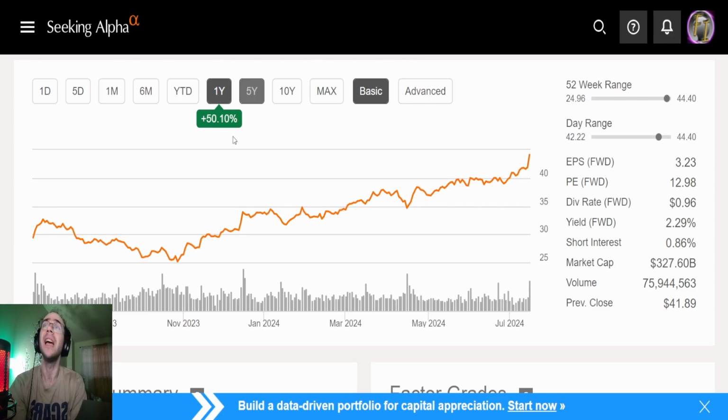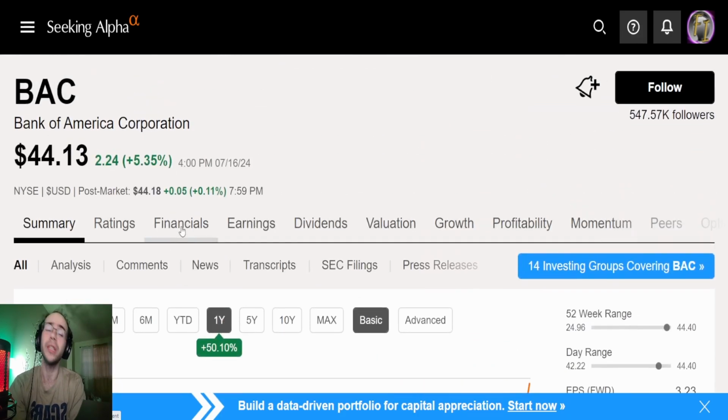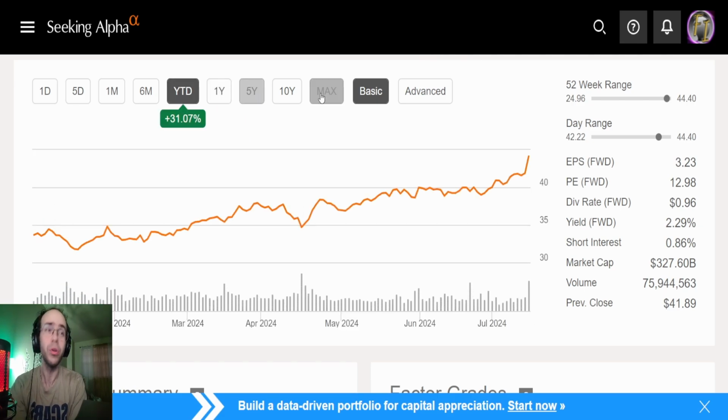And not to mention, guys, that last year, this was as low as $25.17. Absolutely massive. Again, at the current share price, you essentially just gained, well, actually 100% value essentially, because it's $25 total. So yeah, it's basically almost 100% gain since the lowest point, right? So that right there is absolutely crazy. So on the year to date, 31.07%, still really, really good.